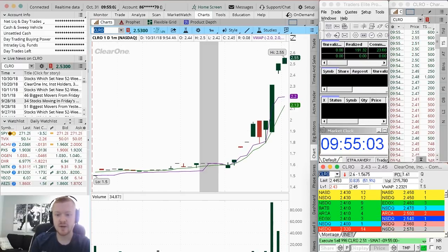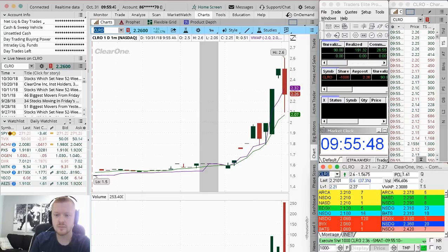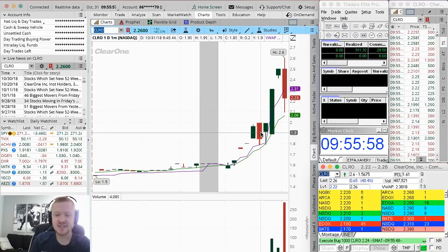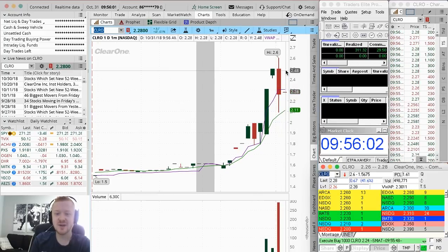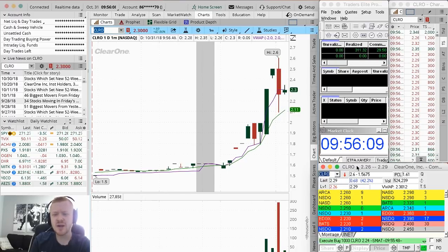Okay, I just took my profit, and now I'm short on it. And now I just covered that. We completely took advantage of this, guys. We bought it into the halt, sold it when it opened up, and people are buying up here, and then we shorted it on the way down. It's the perfect way to play these pumps, guys.